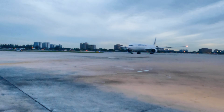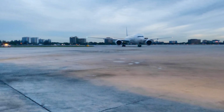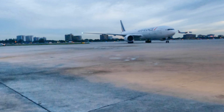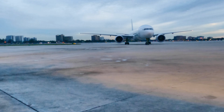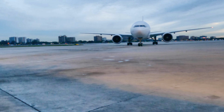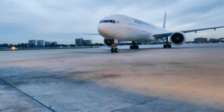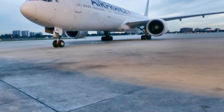Today we'll do a walk around on a 777. So here you will see the arrival of the aircraft, and I will talk you through the walk around once the arrival is done. This 777 is just arriving at gate Juliet 17 at the Miami International Airport, and it's coming out of Charles de Gaulle Paris.